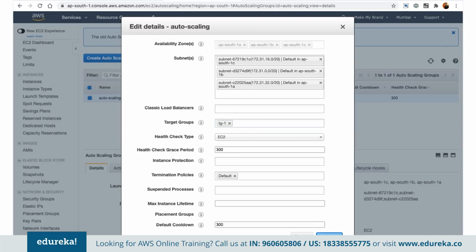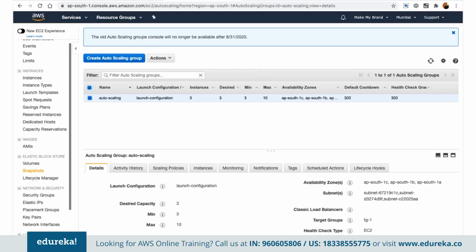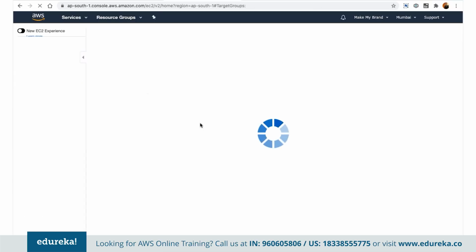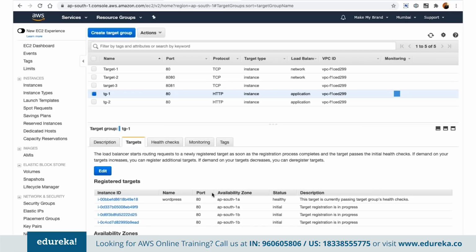Here we can click on save. So currently, whatever logic we have defined, minimum to be 3, maximum to be 10, the same thing is going to be applied to the given target group. So if we come back to target groups here and refresh it, can we all see this? We have defined the minimum number of instances should be 3.